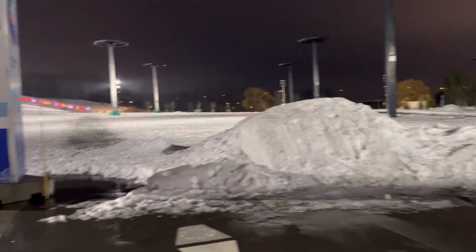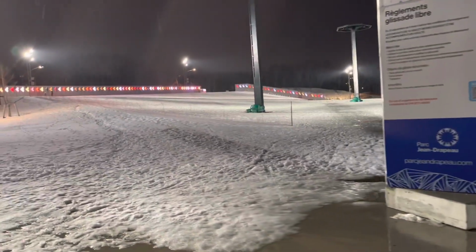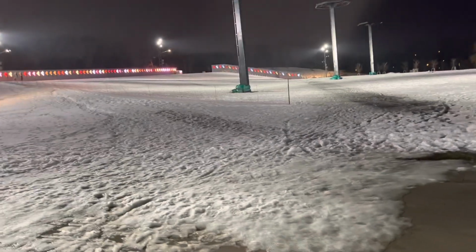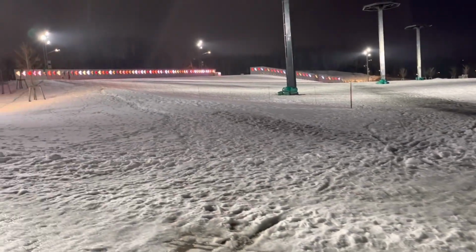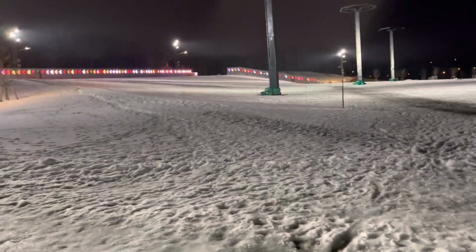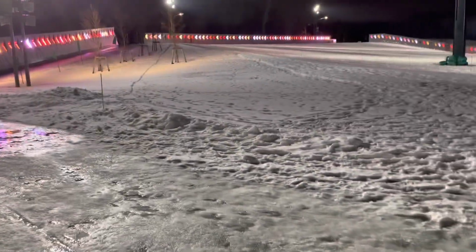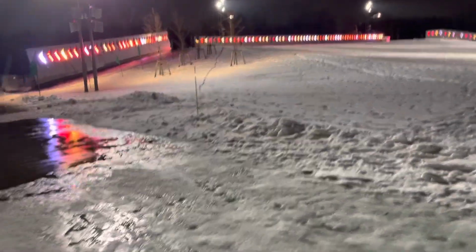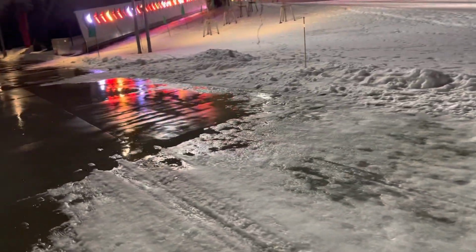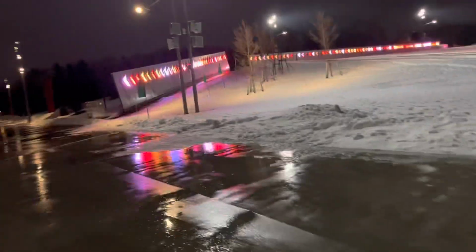So what's here is a toboggan hill, but this is probably the nicest toboggan hill I have ever seen in my life. They got these bright lights that really light up the area, and they got these LED lights along these walls, and it just makes tobogganing that much more interesting.